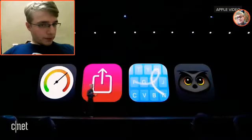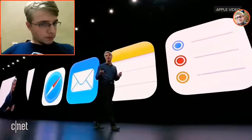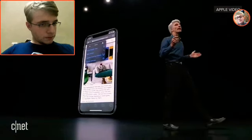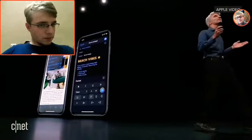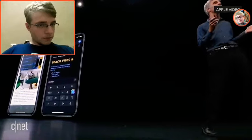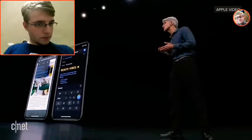But of course, there's much more to iOS 13, starting with apps. Let's start with Safari, Mail, and Notes. Now, Safari has new options to quickly change text sizing and set per website preferences. Mail gets desktop class text formatting controls, including support for rich fonts.